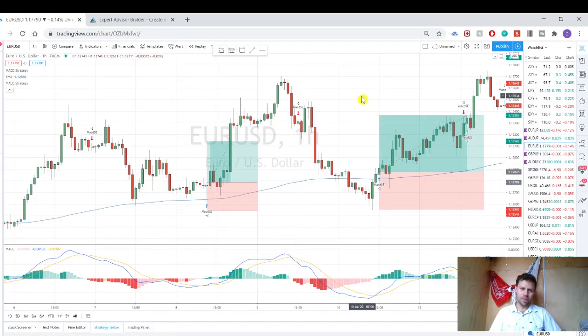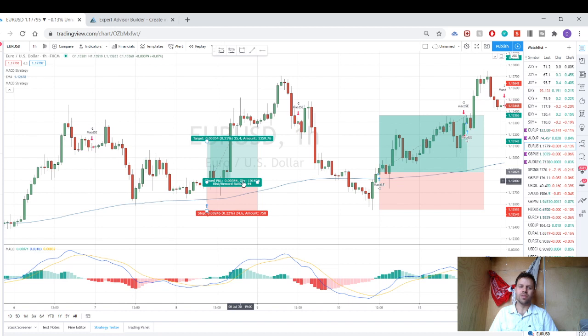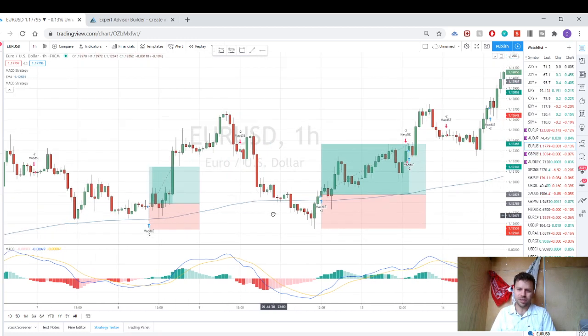Okay, here are some examples for you. Price is in an uptrend as shown by the 200 EMA in an uptrend. The MACD crosses the signal line while it is below the zero line. The take profit is under the previous fractal and the stop loss is below the previous fractal. The take profit is 1.5 times the risk.